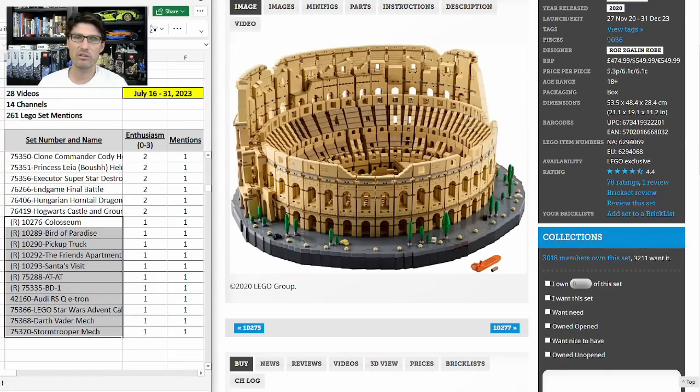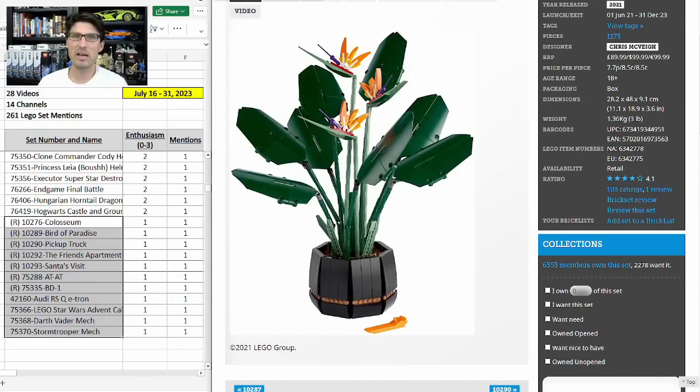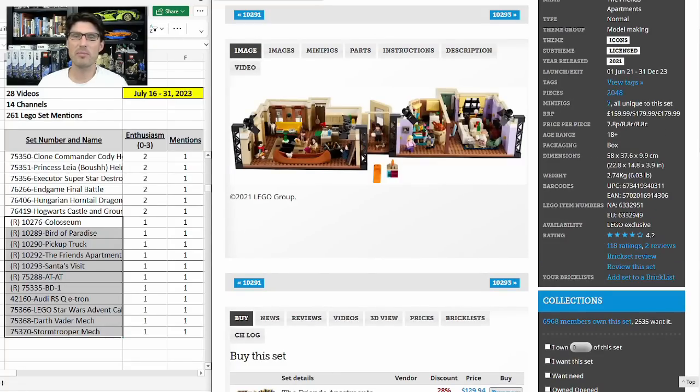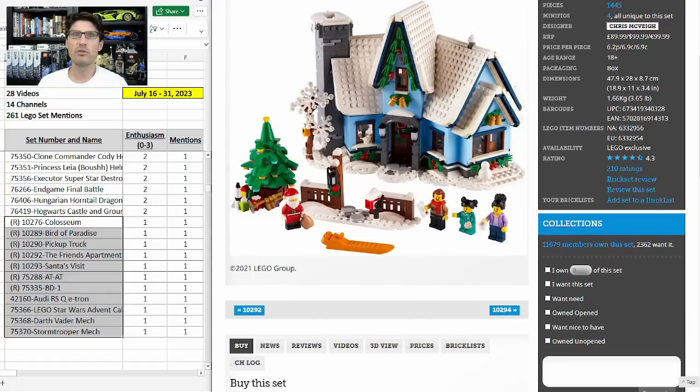First is the Colosseum, amazing museum piece. Next up is 10289, the Bird of Paradise, the first in the Botanicals line that is expected to retire. It's a great looking set. The pickup truck, I just don't like the shaping and the look of it for me. The Friends Apartment, I'm not picking up the sitcom sets at this point. 10293, Santa's Visit. The opportunity on Christmas sets seems to have all but evaporated.